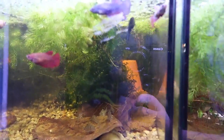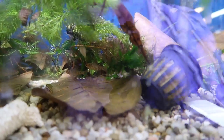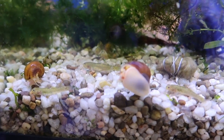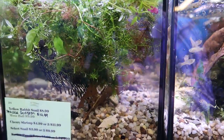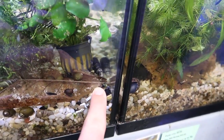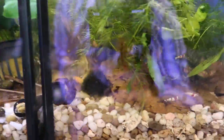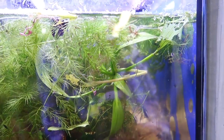Some female bettas. And some Julii corys. Blue barred barbs. Desert gobies. These are cool. Of course, with your mystery snails all up in here. Little bitty pleco in there. Oh, they got some rabbit snails in here. Check these out. That dude's huge. That dude's as big as my finger. And some cherry shrimp in here. Back in the back. Some crystal reds. And those black blue reels.